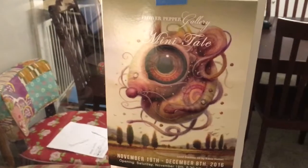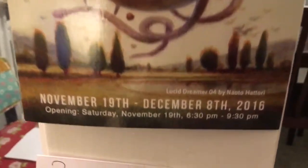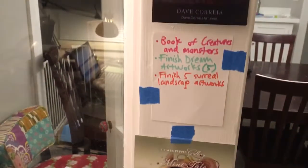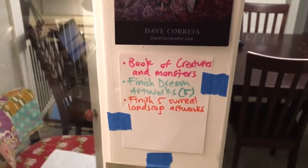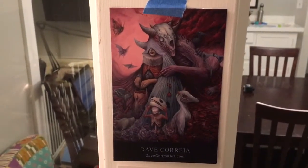One of my favorite artists here. I don't even know how to pronounce the name, honestly. Naoto Hattori. Love his works. Very beautiful. Had some goals written down. Another amazing painting by Dave Correa. Postcard I got at DesignerCon.